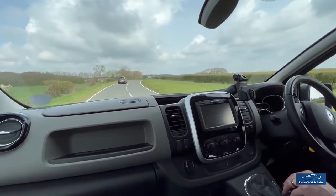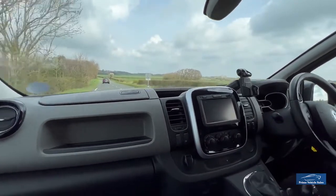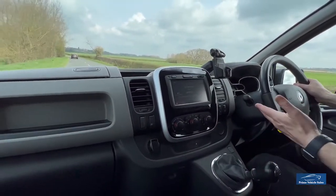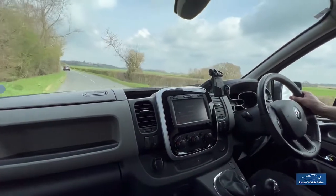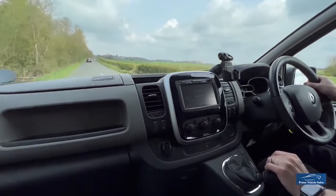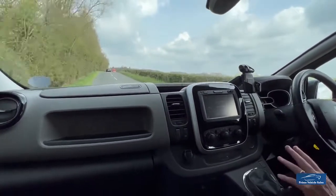You've got touchscreen stereo with your multimedia, DAB radio, Bluetooth. You've also got cruise control, rear parking sensors, aircon, nicely spec'd. These vans, they're a good starting point for us to then do our PVSsportline upgrades, which this also has.